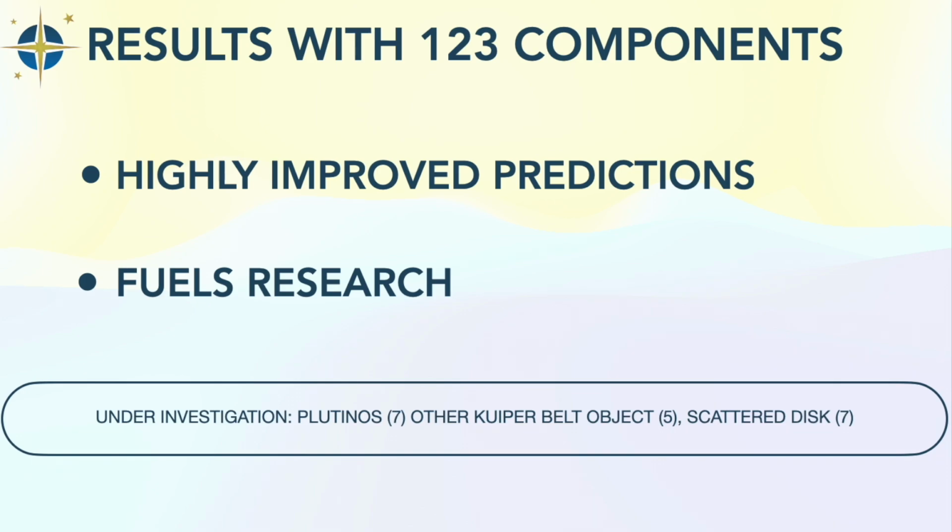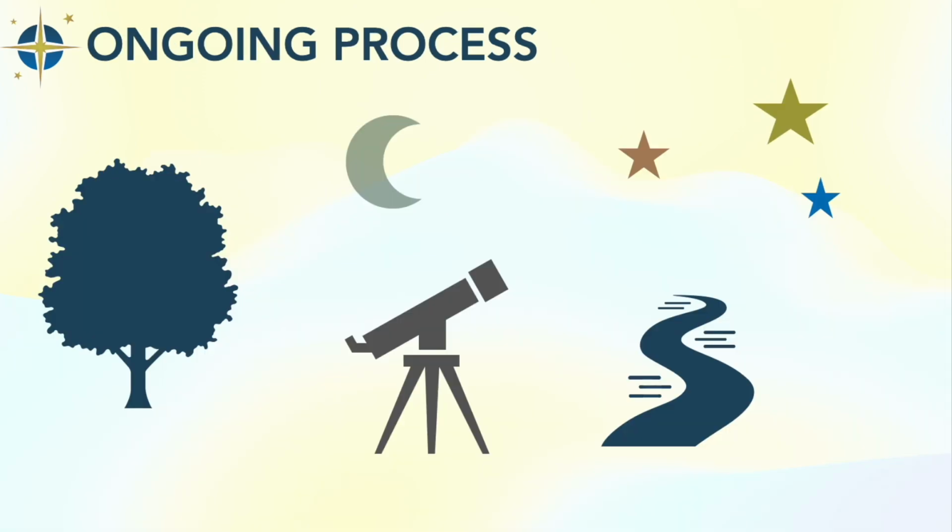Currently, 7 Plutinos, 5 outer Kuiper belt objects, and 7 scattered disk objects are under investigation. I expect the list of components to grow organically. There are already 4 or 5 candidates for the next update, which will include user feedback. Please note that Canopus files do not contain the names of celestial components for several reasons, one of which is to protect ongoing research, though many of them can be guessed.